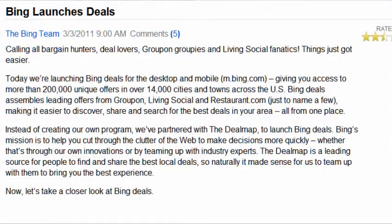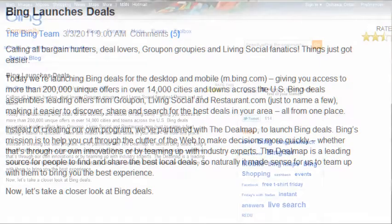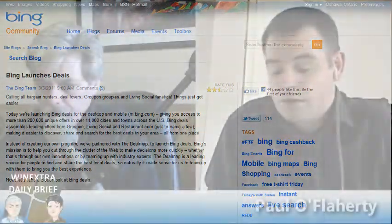Apparently, they're partnering with a company called the Deal Map, and they're going to be offering Bing deals, much like Groupon or Social Living or some of these other coupon companies. Well, actually, they're involved in it. Basically, what Bing deals, from what I'm reading, does, I haven't actually tried it out yet, is aggregate those deals from Groupon, Living Social, Restaurant.com, making those deals easier for you to discover, easier for you to share, et cetera, while you're doing your searches on Bing. Yeah, it's not available in Canada. It's only available in the U.S. right now.